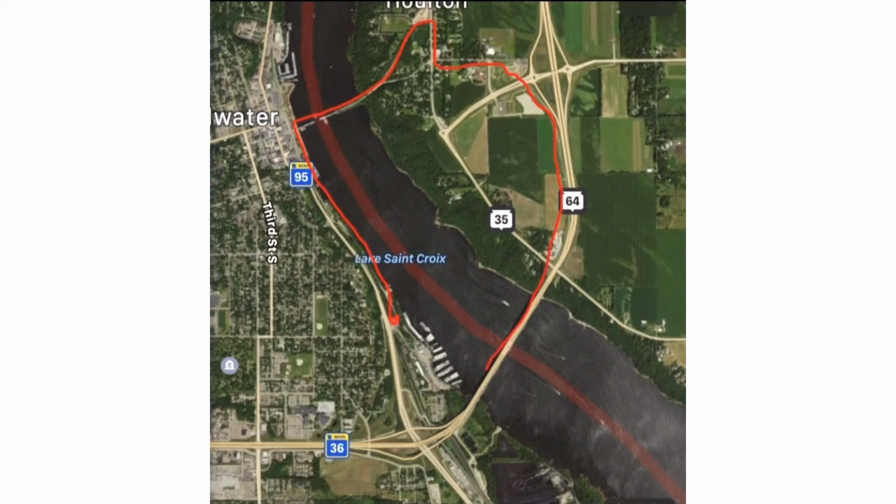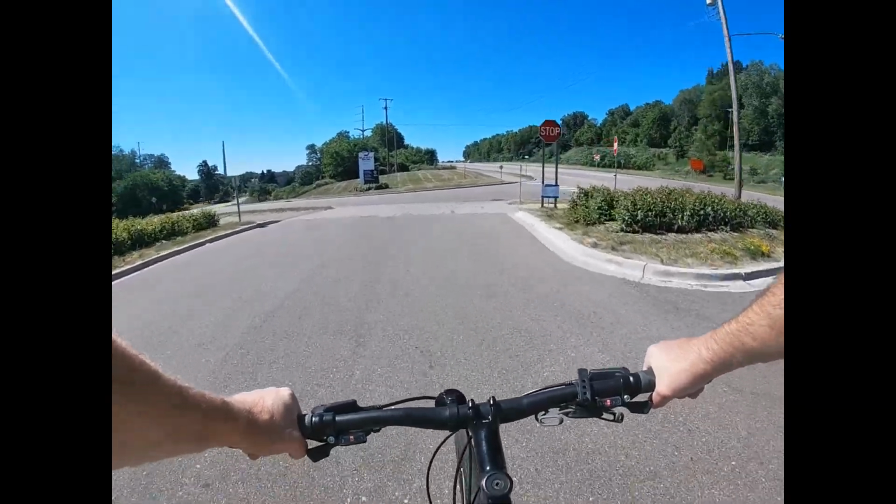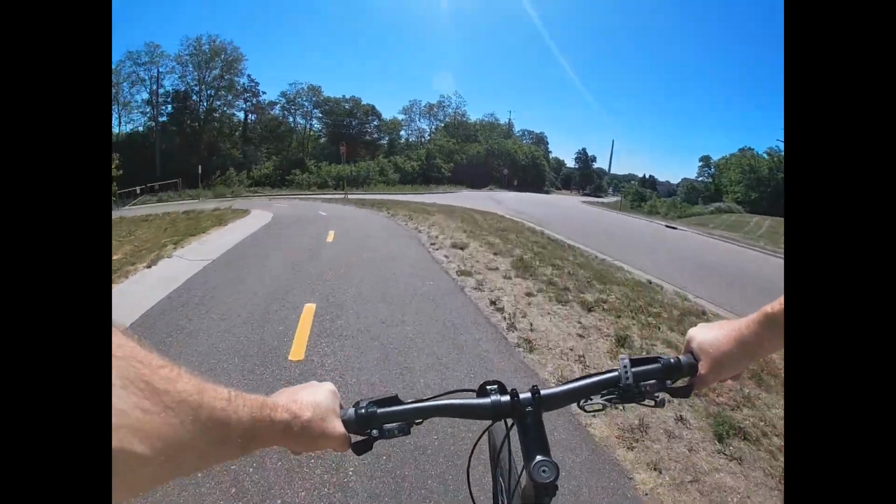It also could extend to Browns Creek Trail, which would lead to the Gateway Trail and eventually downtown St. Paul. This ride was about 5 miles, took about 20 minutes, and it is difficult elevation change with one really long climb. Today I'm riding the Loop Trail over the Stillwater Lift Bridge.